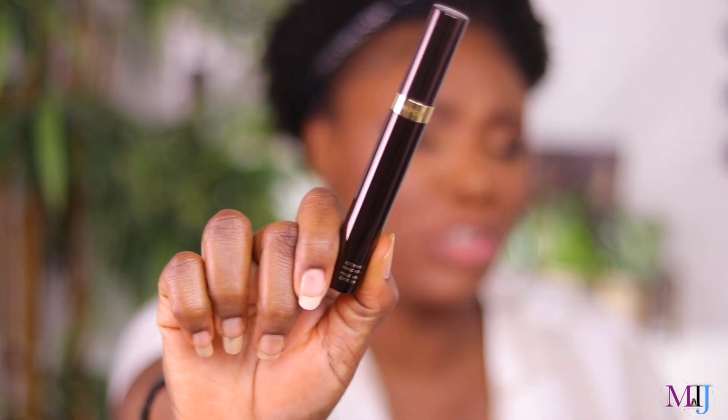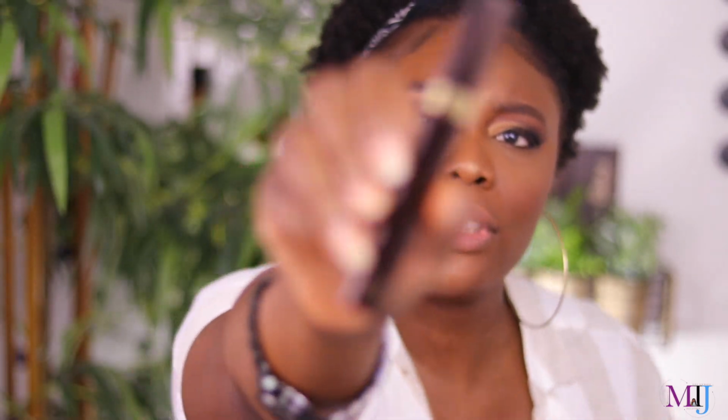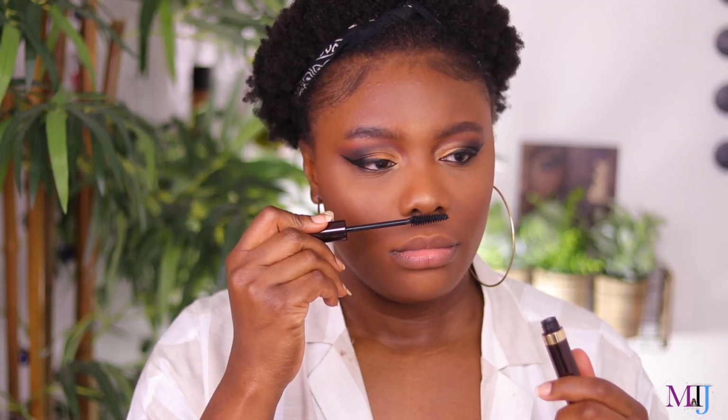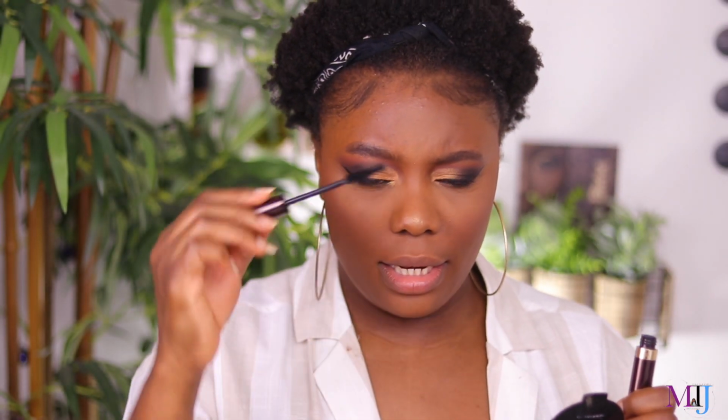As you can see, this was given to me, not by Tom Ford, not by any brand, but by a family member. Wow, that is luxurious. I just saw this in the picture, but looking at it in real life, it's so luxurious. Can you see it? My fingernail is dirty because of the foundation. I'm just expecting to smell gold, even though gold doesn't have a smell. This is the wand. It's thick, but let's just apply it.